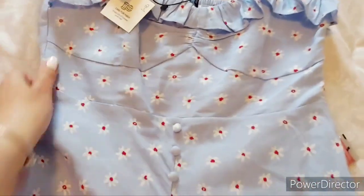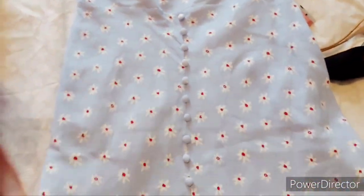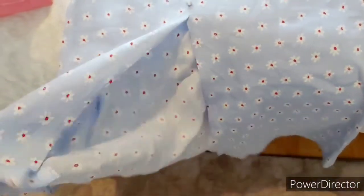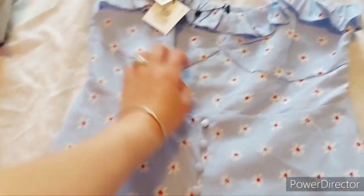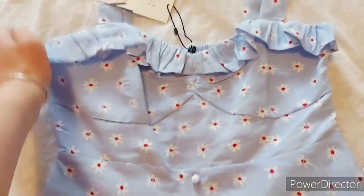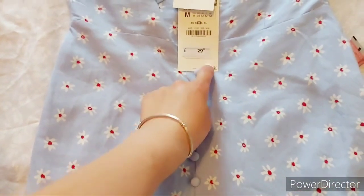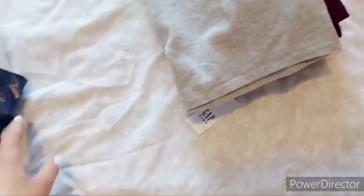It's like that in blue color. Has these buttons and here, and this is in size M and was $29.99. And also I went to Gap and I bought some stuff for my son.